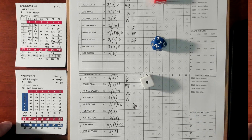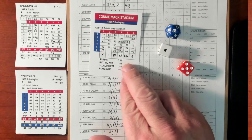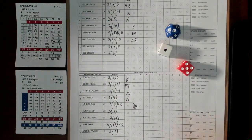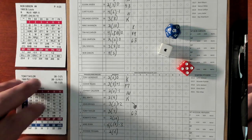I'm going to have to make my call on that one. We have a stadium again, Connie Mack Stadium, 5-1 G6 with a runner on second. Just make sure he holds on that one. I'm pretty sure he does. Yeah, G6. Okay, so he holds.